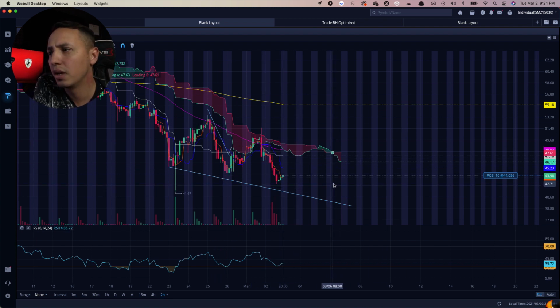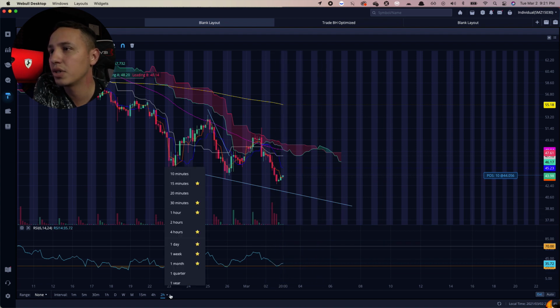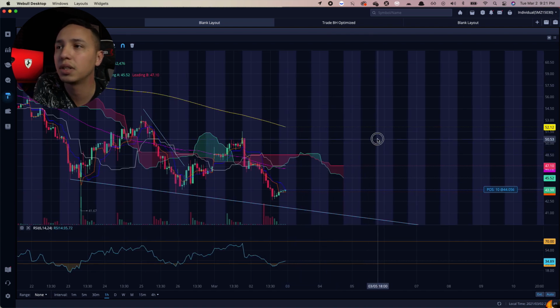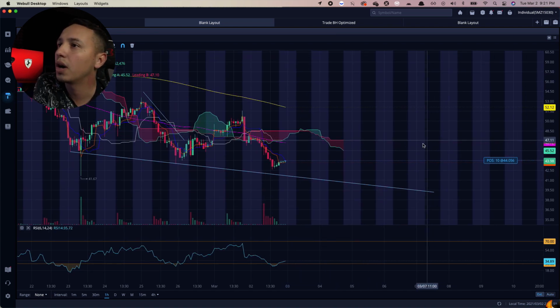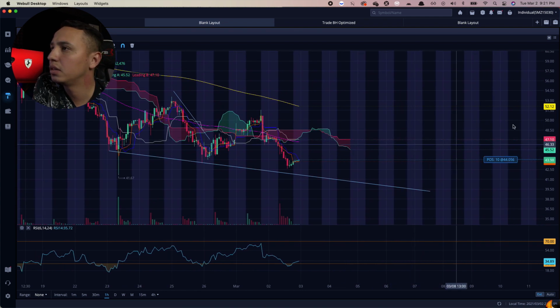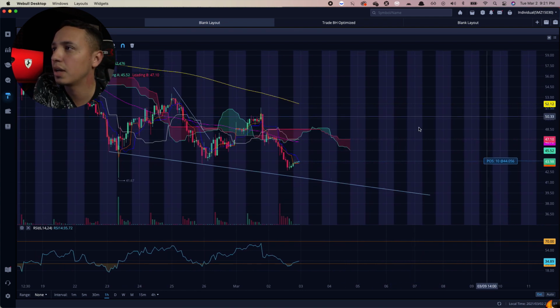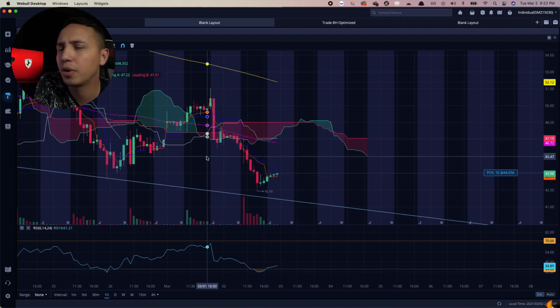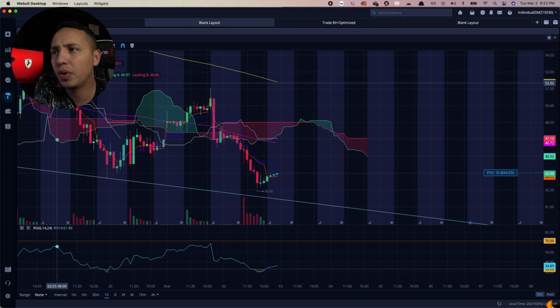I actually prefer the 1 hour. So let's see if we can take a look at the 1 hour chart. Yeah, pretty much the same thing here, but in the 1 hour, let's see if we have any TK crossing. Yeah, we had a TK crossing up here, but it was weak because it was up above the cloud. But yeah, so that's what I'm going to be doing with NIO right now.